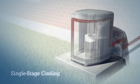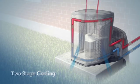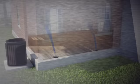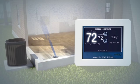But a two-stage air conditioner has the flexibility to operate at either a low stage or a high stage based on how much cooling your home needs. Now, most of the time, your home doesn't need a lot of cooling, so the air conditioner runs at its slower, most efficient stage. This allows more efficient operation and, as an added benefit, greater humidity control.